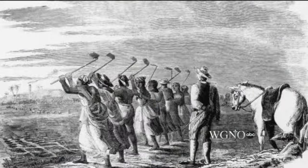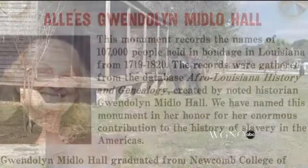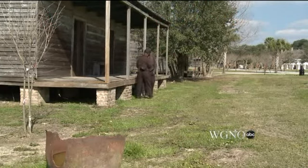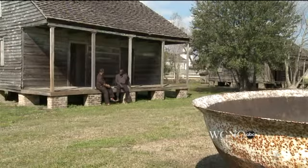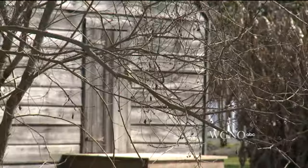With research built originally from the work of author Gwendolyn Midlo Hall, Whitney employs Dr. Ibrahim Sek as its primary researcher. And according to Dr. Sek, Whitney offers a chance for us all to learn. Everybody, especially the African American, need to understand the meaning of slavery. Why Africans and later African Americans were enslaved in places like this. They need to understand why.